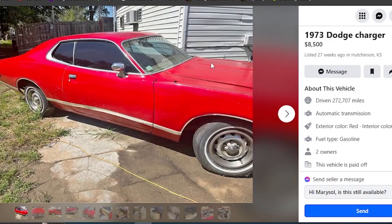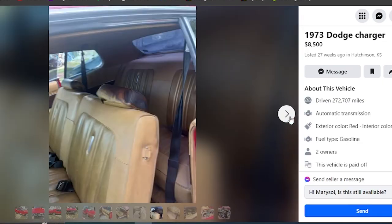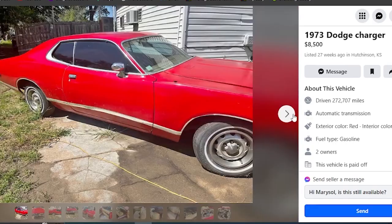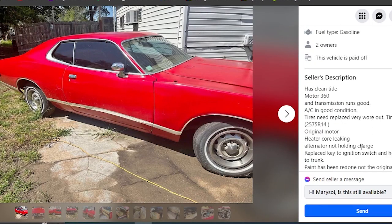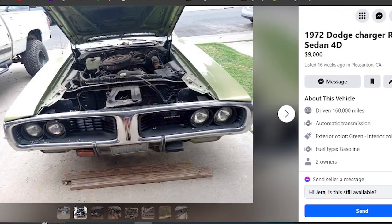1973 Dodge Charger, $8,500, 27 weeks ago. Man, this thing looks great. Love those rallies. All the trims on it. Tan interior, red paint, I guess. Goes together, right? Small block in it with AC. I don't know about $8,500. Maybe a $5,000 car. It's a 360 in this. Has clean title. First thing he says, what a great seller. Great description on it. Been on here for quite a while. 27 weeks he hasn't sold it. If the owner hasn't deleted it, right? So if you go on, you'll find it.